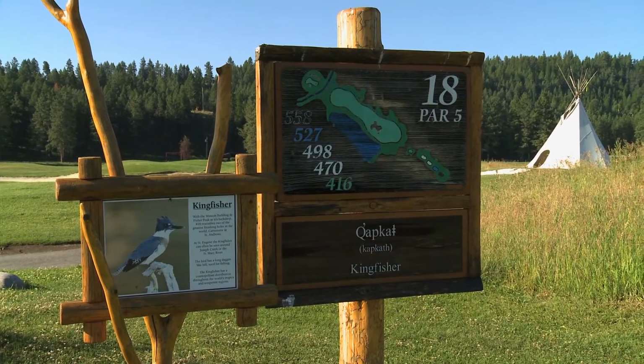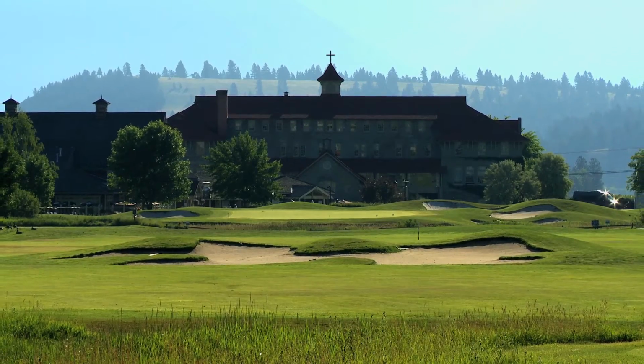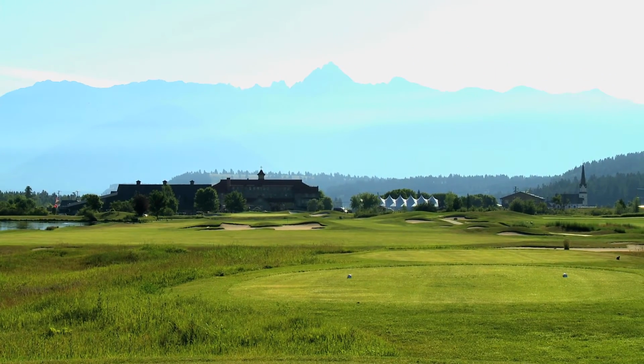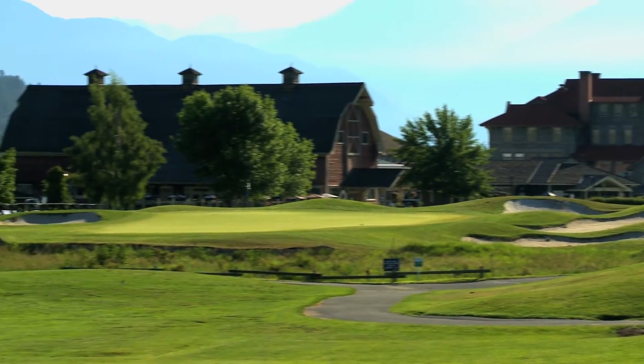The finishing hole is the long and forgiving Kingfisher. With the largest fairway on the course awaiting your tee shot, it's easy to think that a birdie is in your future. But the large pond to your left and traps all the way up the right and in the middle of the fairway can quickly turn your dream of a birdie into a nightmare of a bogey.